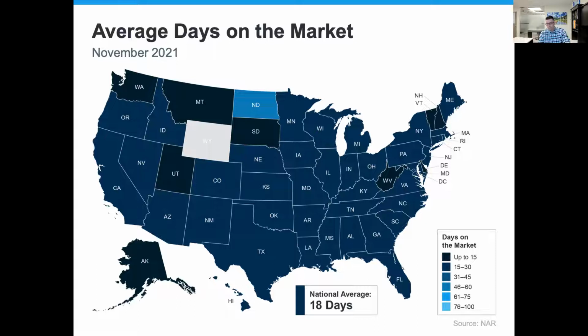Okay. Typically a neutral market is about 6 months inventory. We're about half of 1 month. So still a very strong seller's market because there's not enough inventory. You can't sell what you don't have. If there was more inventory, we would be blowing through sales records because the demand to buy homes is high and just the supply is low.